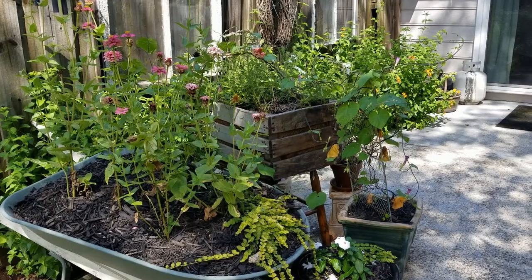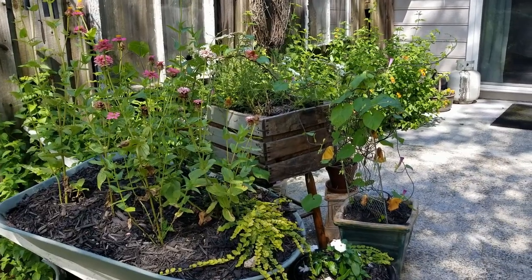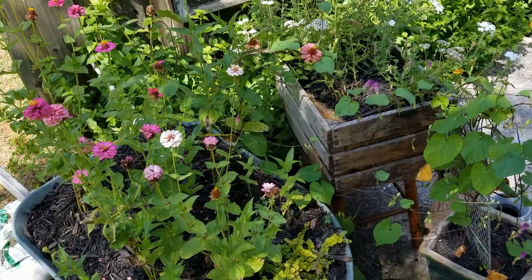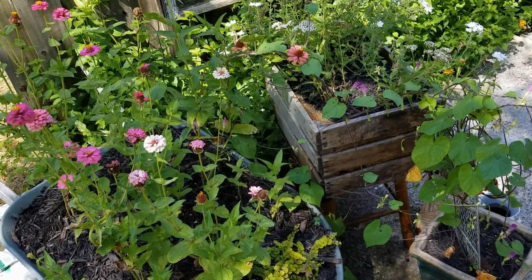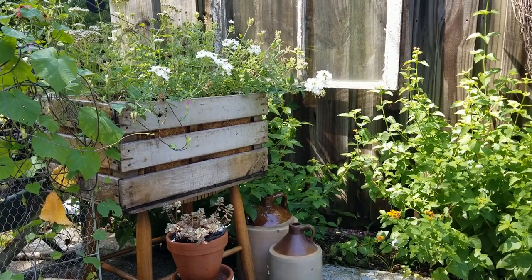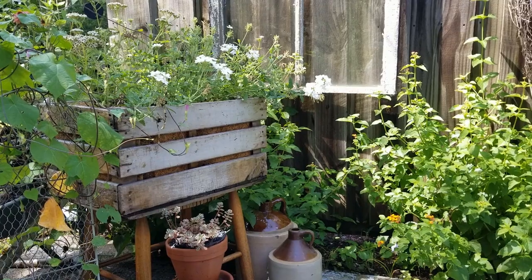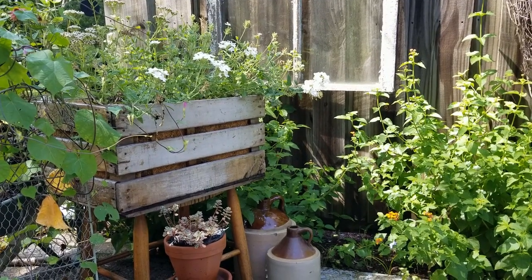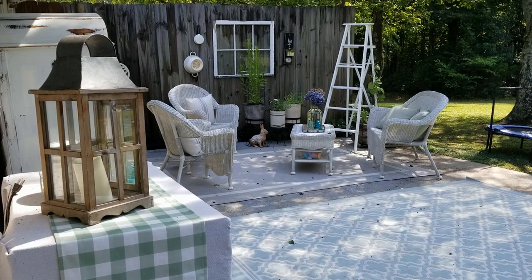Over here in my wheelbarrow, I just have a bunch of zinnias growing. I wouldn't say they're really thriving here, but at least they're adding some color to the back patio. So I still haven't found the best flower for a wheelbarrow that will just really grow and blossom. As you can probably tell, it is very hot out here on my back patio, and so whatever I plant has to be incredibly hardy and requires a good amount of watering. I water pretty much every night just to keep everything green and thriving.